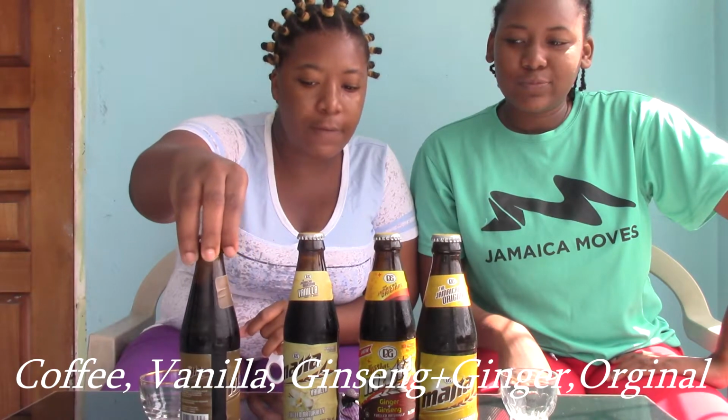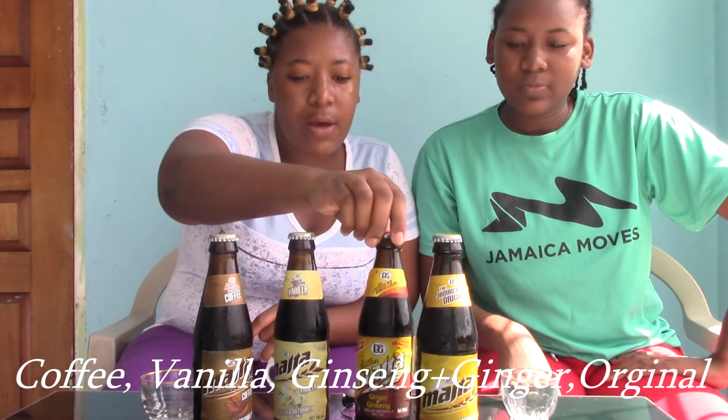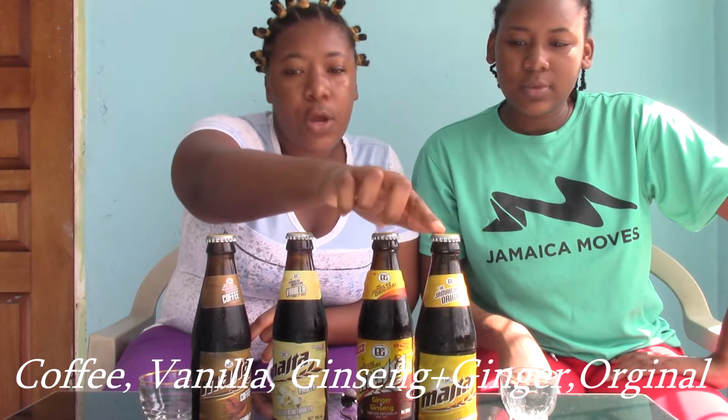Alright guys, so we're going to go ahead and try out all the 4 flavors of Malta. So we have the coffee, infamous coffee here, and we have the vanilla, we have the ginseng and ginger, and the original. So first we're going to start with the original just to see and remember what Malta really tastes like. It's not something that you have every day, I guess. So let's go ahead and try that out. And we have our handy dandy little glasses, so we're going to go ahead and pour.